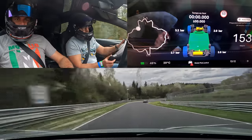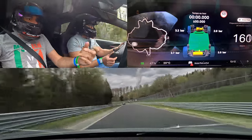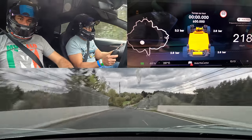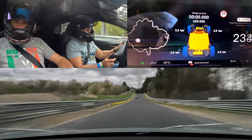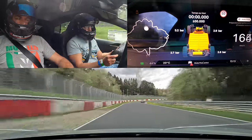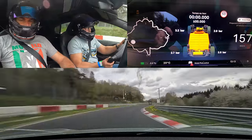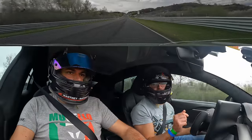Yeah, it's indeed what you said. On acceleration, the car is so... Exactly, you need to find a flow, like a GT2 style. Yes. Oh yeah. When you steer in a bit on acceleration, the car just wants to go somewhere away. I did not expect a car to be this unstable under acceleration.